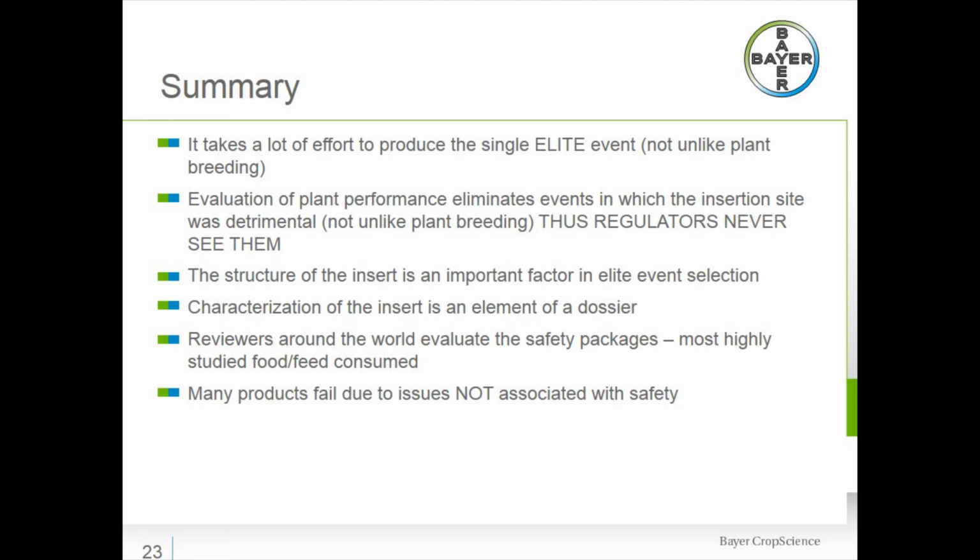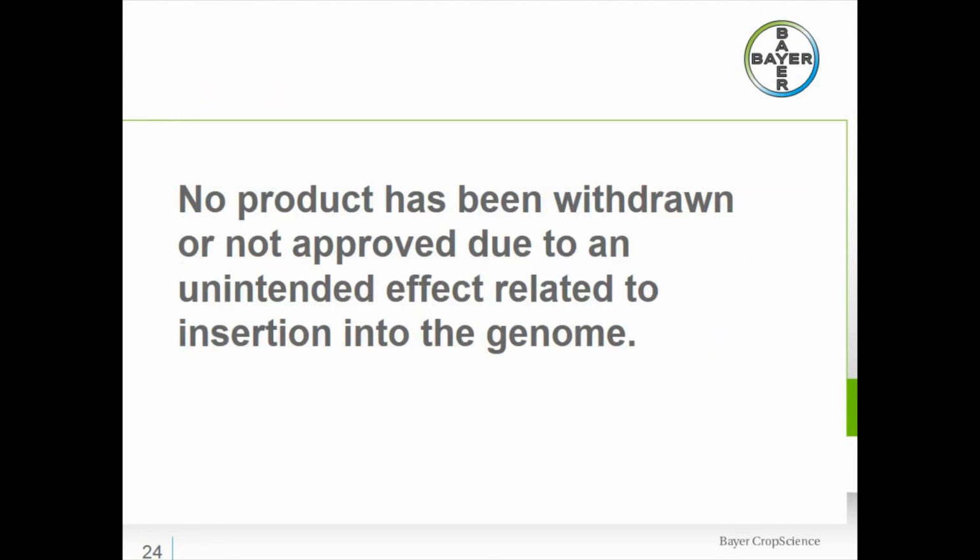So reviewers around the world evaluate all of these safety packages. Again, I want to emphasize these are the most highly studied, evaluated foods or feeds that are consumed. Many products fail, but these are due to issues not associated with safety. And I want to emphasize that no product has been withdrawn or not approved due to an unintended effect related to the insertion into the genome.